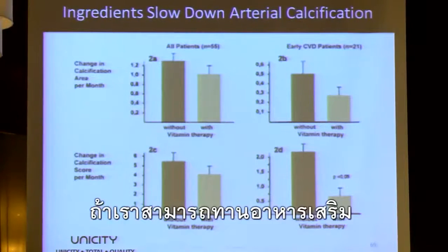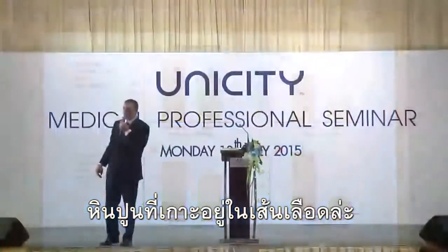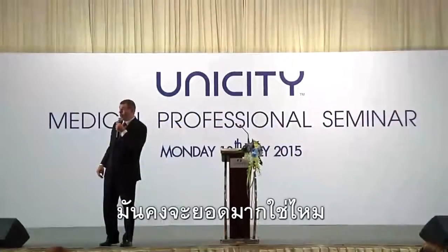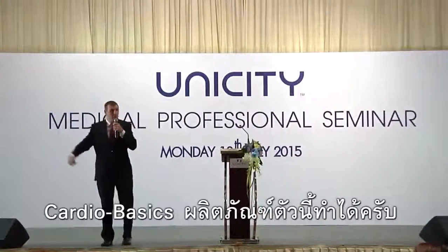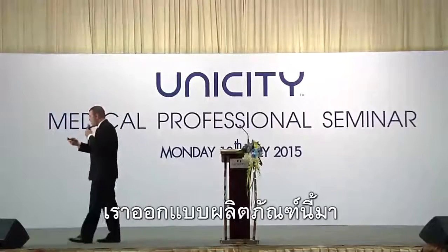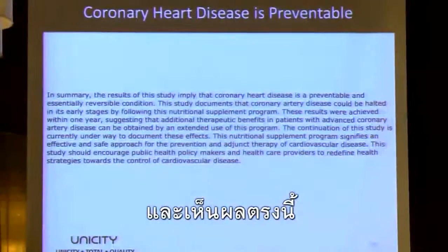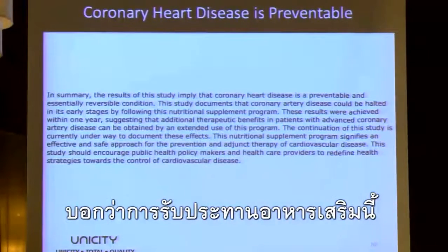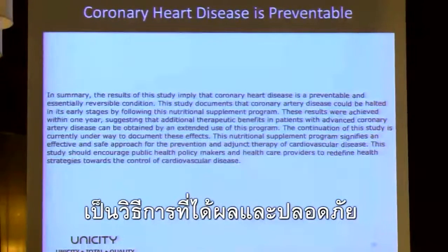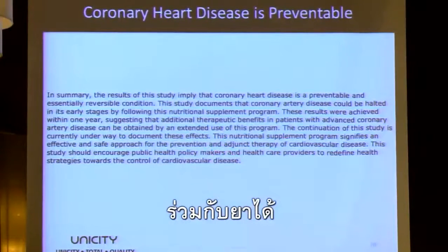What if you were able to take a nutritional supplement that would help reverse calcification that you already have in your arteries? That would be cool, wouldn't it? Cardio Basics. That's what this product does. Now, we designed this product, saw the results here. This is the concluding paragraph from the authors, saying that this supplement program is an effective and safe approach for preventing and an adjunct therapy of cardiovascular disease.